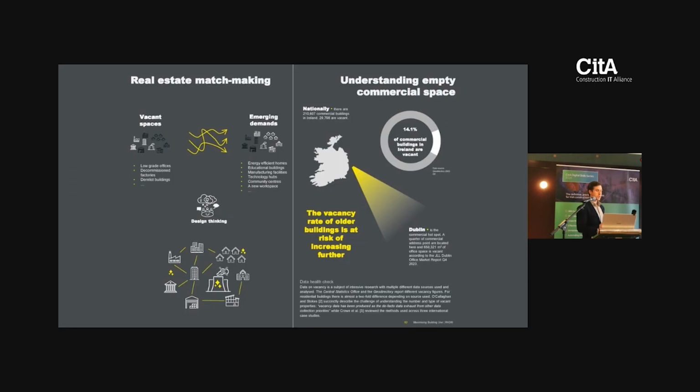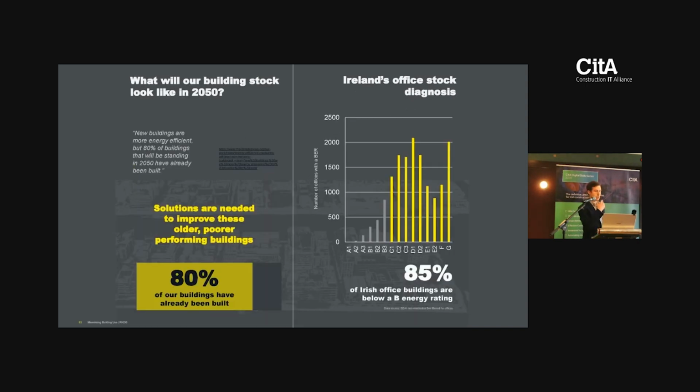Commercial office buildings, as we know, are in a bit of a challenge at the moment in terms of vacancy. The vacancy rate, I think, is the highest it's ever been in the last 20, 30 years. People are working from home. There's a risk of vacancy increasing and more of what are called stranded assets coming up. So how do we get through that challenge? I heard Kieran Cuff at a talk recently say that 80% of buildings that need to be net zero by 2050 are already built. And in the Irish context, 85% of Irish office buildings are below a B energy rating. So therein lies a massive challenge.